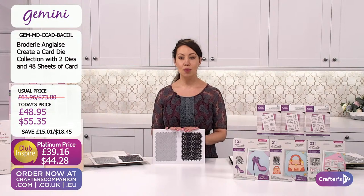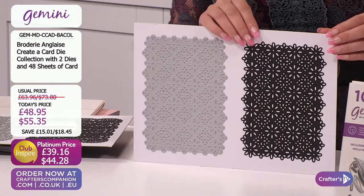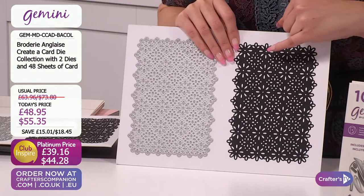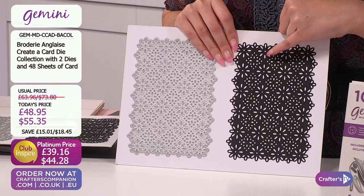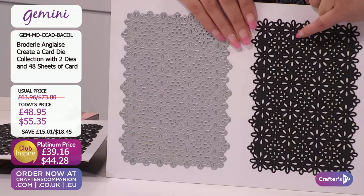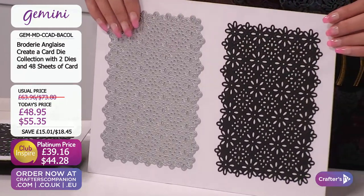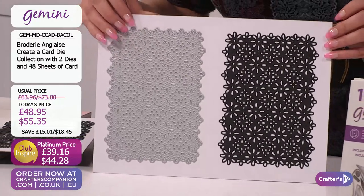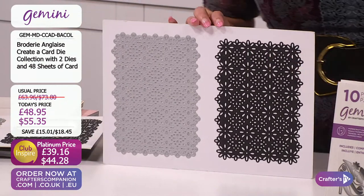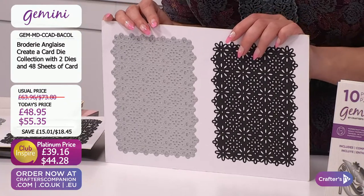This has to be one of our more intricate dies, right? Because they are incredible. One thing you may not be able to see with these, just because they're so incredibly intricate, is that around each and every one of these petals you're getting seven little pinprick dies cut out. Every single one of them. That is how intricate this is. I counted number four and there were over 1,000 holes that this die cut out in one pass of a die machine. These ones are your wonderful broderie, which is embroidery in French, anglaise.